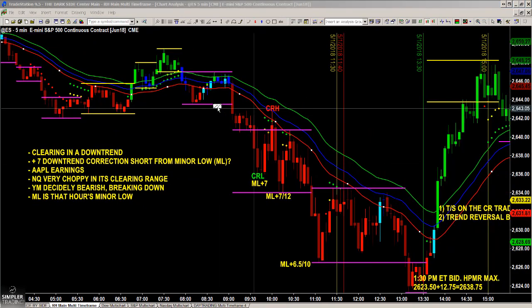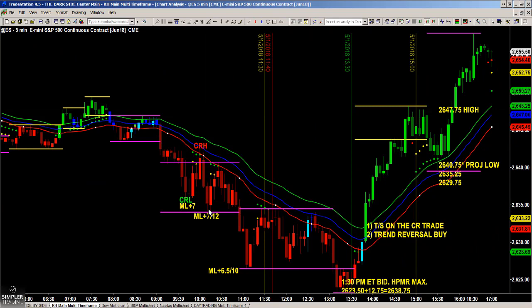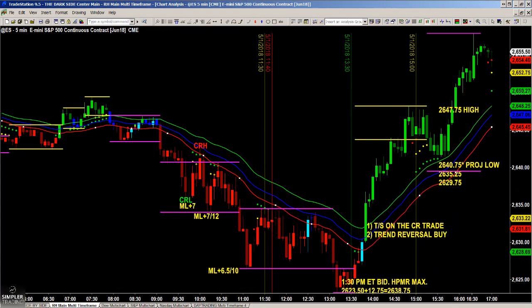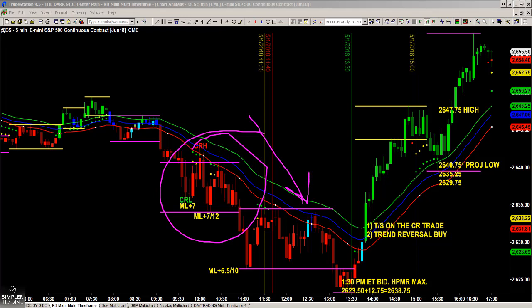So then we really hit the reset button as we start a brand new day, brand new month, and I did not have really any kind of directional correlation. I didn't have the daily, the 60, and the 5 moving together. And when I have that, it's much easier to say, hey, I've got a bias to the up or downside. But when things are mixed, it's best to let the clearing range unveil what I think the momentum or even the trend of the market is going to be. So that's exactly what we did.